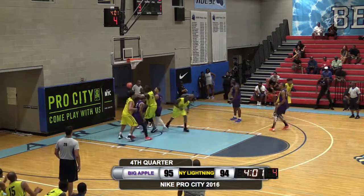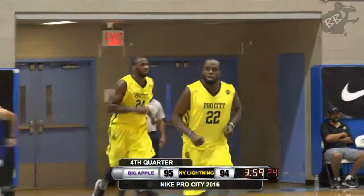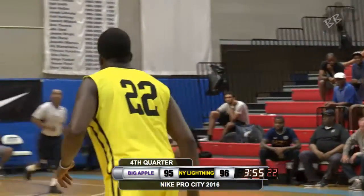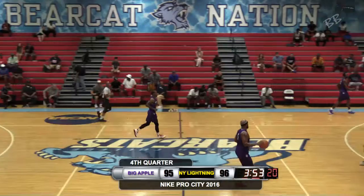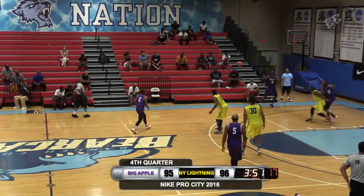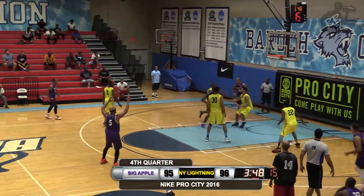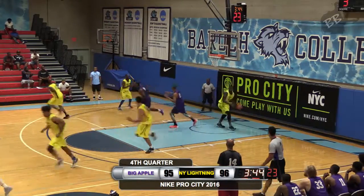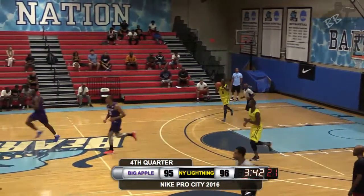Nash. Wow, and the first lead since Jenkins in the first quarter. Gives the Lightning a 1-point advantage with just less than 4 minutes left. Malik Jenkins, not a lot of points in this game, but some big buckets. God's Gift drives right at the bucket as the ball just rests on the rim for a second and then rolls out.